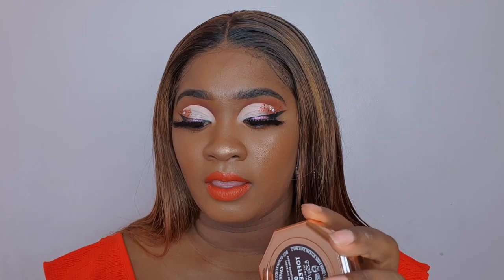And basically, I'm not really a cream contour, cream bronzer type of girl on an everyday basis, but on days that I do feel like taking the extra mile, I'll definitely go and use this again, because I didn't think it was bad. I really did like it. I'm not in love with them, but I do like them, put it that way.